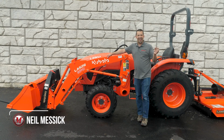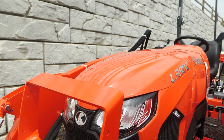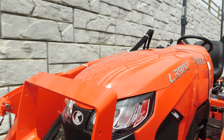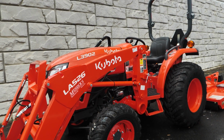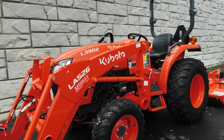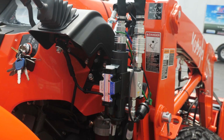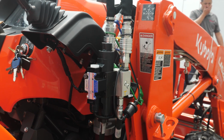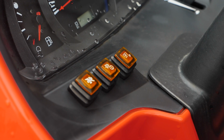Neil from Messick's here, out today with the Kubota L3302. This is a really important tractor, Kubota's introduction of an updated standard L series machine. It is actually the top-selling compact tractor in the United States. It is one of the most popular models in the industry, and Kubota has done a lot of things to this tractor that I think are really nice improvements.